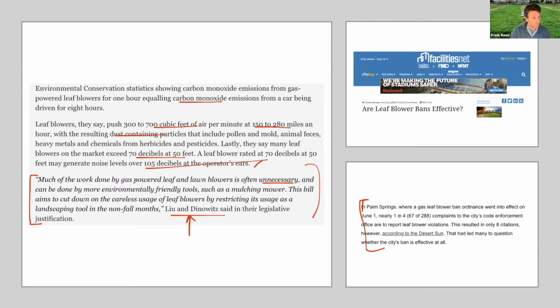Okay, let's talk a little bit about that. It can be done by environmentally friendly tools. I'd like them to discuss what those are. Oh, a mulching mower. Well, how does a mulching mower get the stuff off the sidewalk?